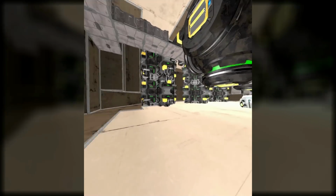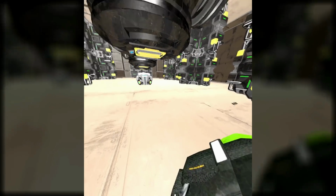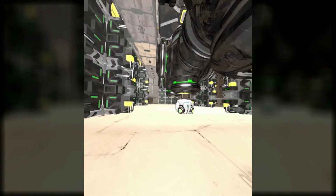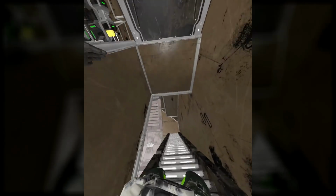Okay, that's hilarious. I wonder, am I in... There we go. Okay, it thought I was falling or something. We're good now. I had to put in a gravity generator because we are floating in space right now. I don't know if you noticed that. Oh boy.